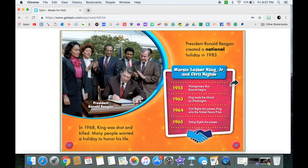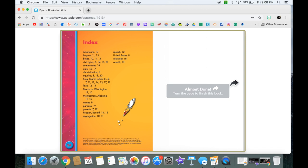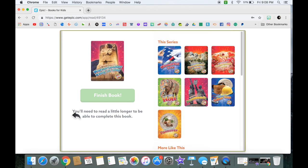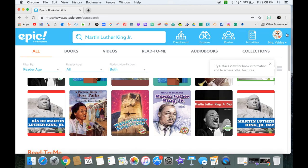So let's imagine that I'm a student that is just mindlessly clicking through the book. I'm not actually reading. Once I get to the end, it's actually going to tell me that I need to take a little bit longer before I can actually finish this book. So it does hold students accountable for actually reading, because they don't want to give students points and level them up if they haven't earned it.